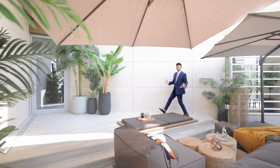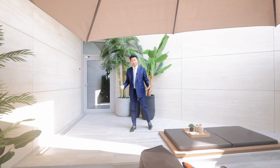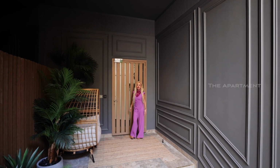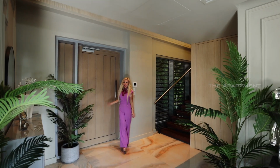Welcome to this majestic townhouse at Bluewaters. It's a 4 bedroom, over 5,000 square feet. Let's check it out. Welcome to this gorgeous townhouse. Please come inside and make yourself at home. Now we are inside of the house.